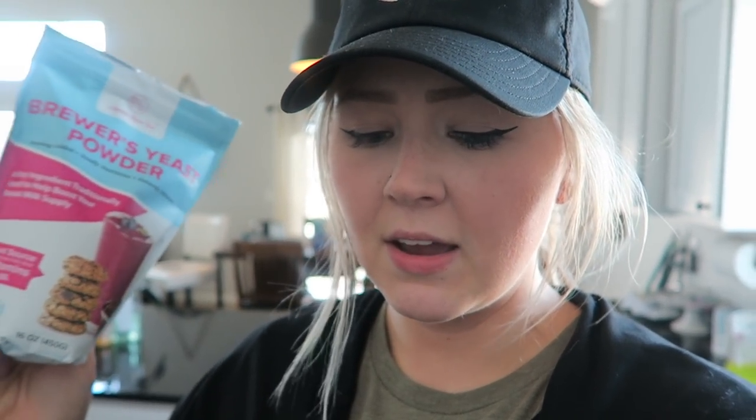Baby's crying. Okay, so I've been experimenting with this brewer's yeast powder. This came highly recommended. The Amazon reviews are incredible. My favorite one was, I went from nada to lada. So I've only been putting 1 tablespoon in my protein shake in the morning. I haven't noticed any bitterness, but I read that you're supposed to have about 3 tablespoons to really see a big difference in your milk supply. So I'm gonna try that. Actually maybe 2, I don't wanna jump all the way up to 3 right away.